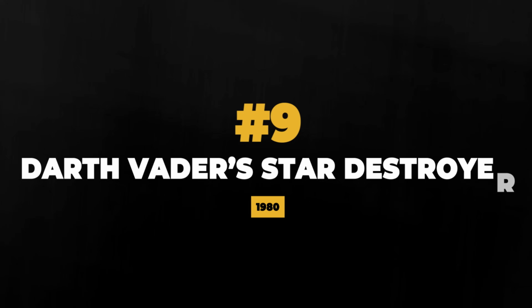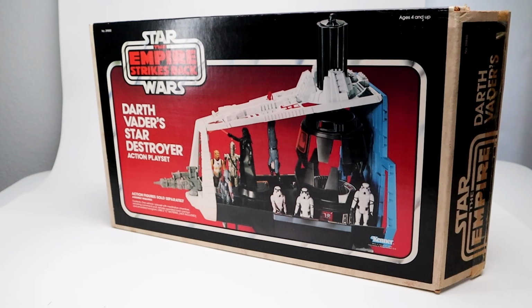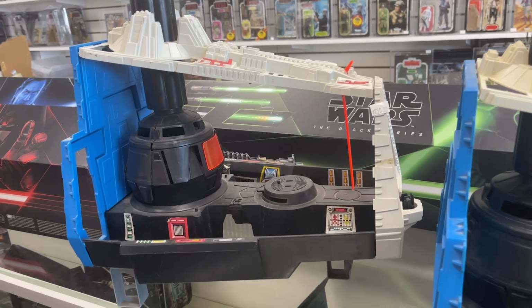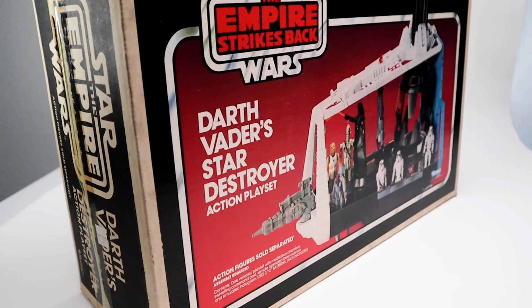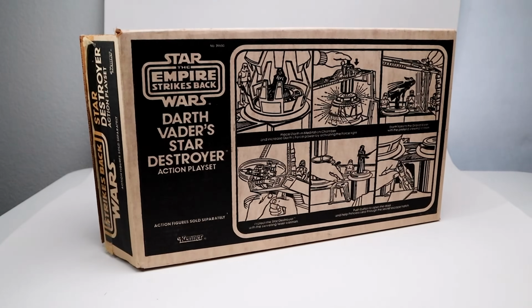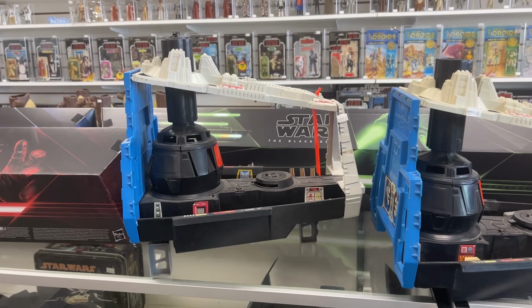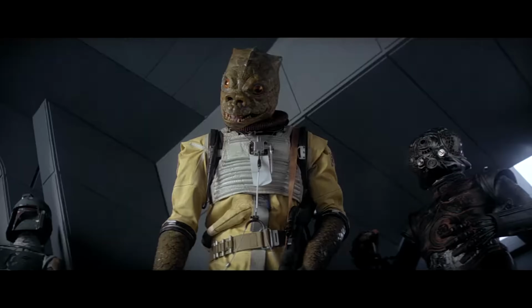And at number 9, Darth Vader Star Destroyer from 1980. One of the most polarizing playsets in the vintage Kenner line. People either love it or really hate it. I think it's one of the weirdest playsets for sure, with a very unappealing design aesthetic. That being said, it does have a ton of play areas to explore, and that did give this a saving grace. Was it in the movie? Yes, this does blend a number of shots into this playset.